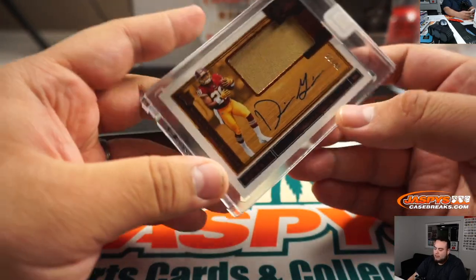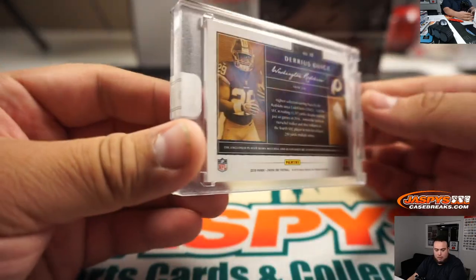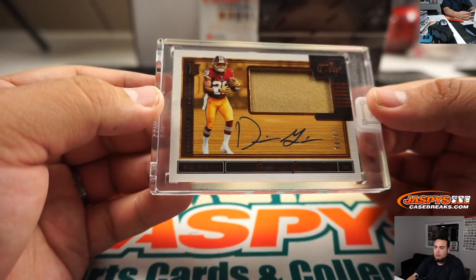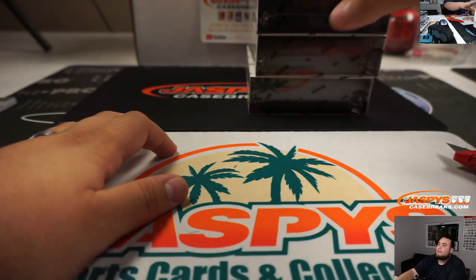And we got Darius Guice for the Washington Redskins, 21 out of 49. Redskins, that's TJ Poyer. All right, 4 left.